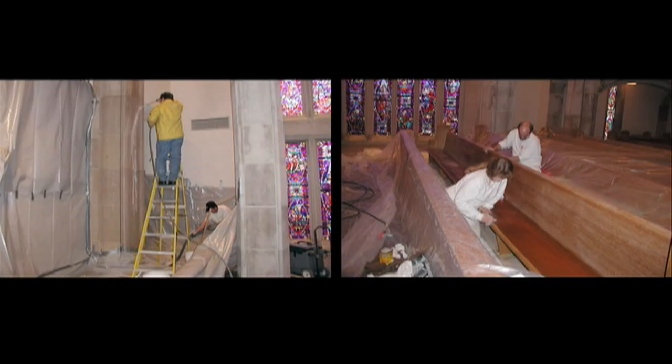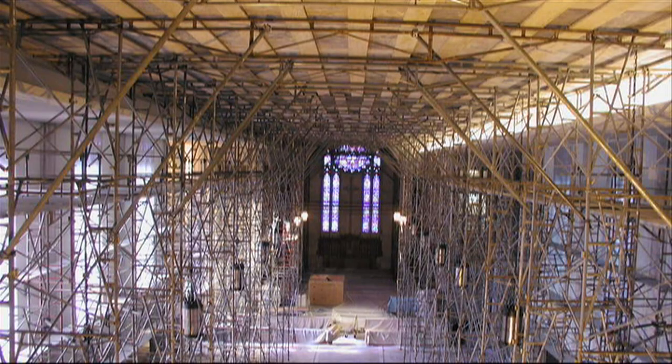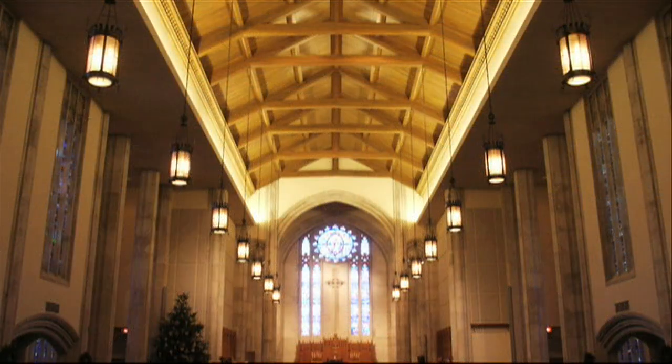This is two members of our crew cleaning the limestone. One guy is pressure washing and the other guy is vacuuming up the residual water. This is one of our crews doing some light refinishing on the pews. This is a shot of scaffolding that we had to have erected in the church, which cost about $50,000 just to rent the scaffolding. The church wanted to completely refinish their ceiling and illuminate the ceiling. We had workers that actually palm sanded this entire ceiling, stained it, and then put on two coats of satin polyurethane.